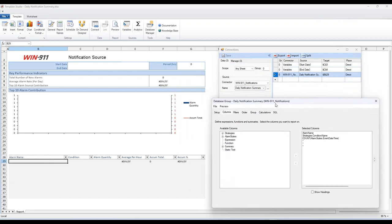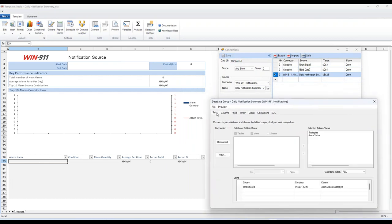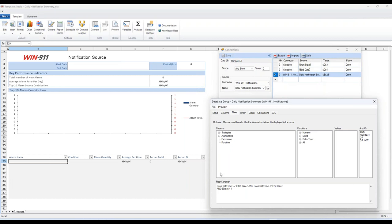Right, so in here, we can see this pre-built query is going to collect data from our alarm states and strategies table, right? That tells us what alarms are happening and what policies they correspond to. And we would also see what columns we want: the name of the alarm, strategies, the condition name, Boolean value match, the count of the records, right? That's our alarm quality here. And we can see how these columns in this connection are mapping into this area of the workbook.